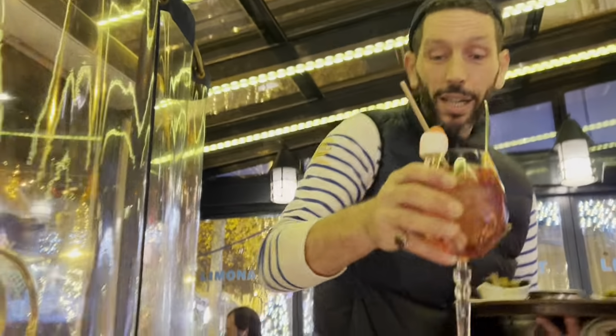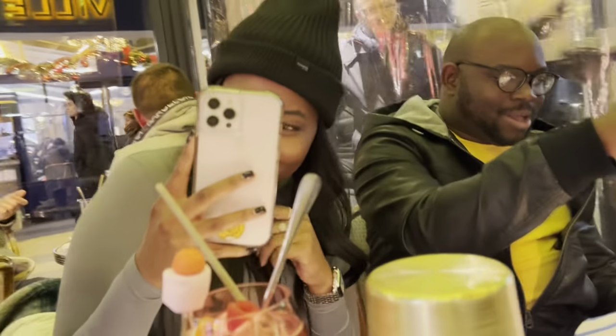Then ain't a drink. Is that a marshmallow? Yes. And why has it got a spoon in it? Just for mixing.